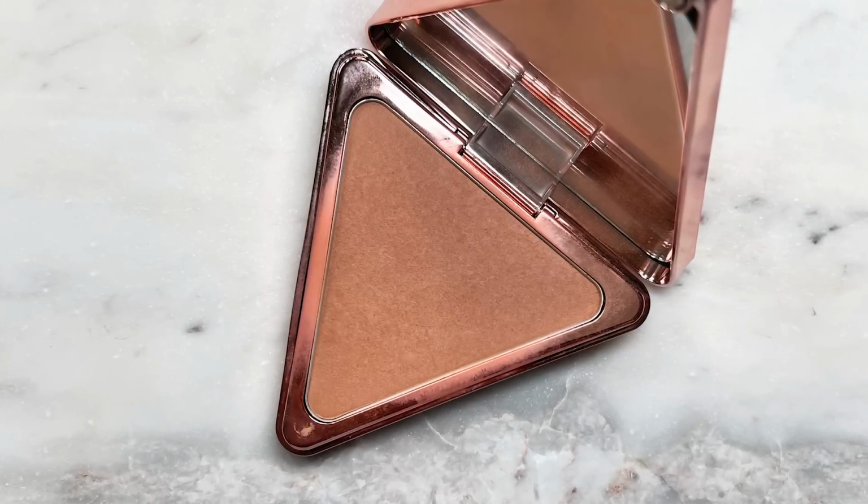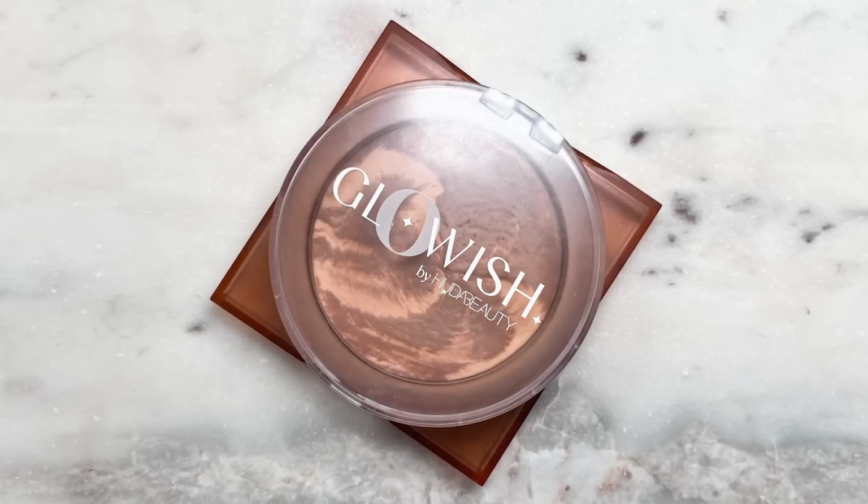Speaking of bronzers, I have five. Yes, I have 5. First one being the LYS No Limits Matte Bronzer. I kind of forgot about this one, to be honest. It's been months since I've reached for this, so I'm not sure how that looks on my skin anymore. I can't believe this next one is a 2021 favorite. I could have sworn it was a 2022, but this is the Glowish by Huda Beauty bronzer.